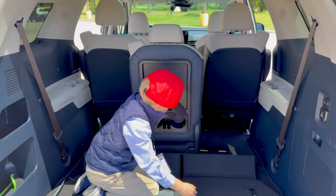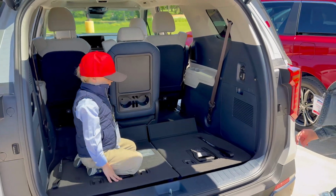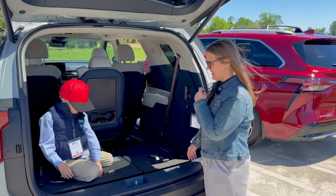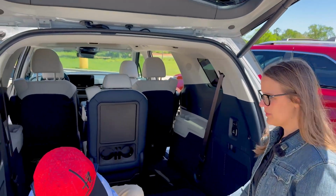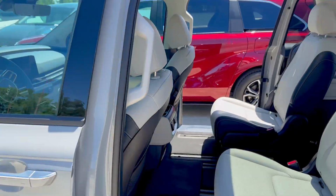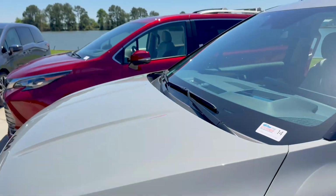All right, are we done here with the Kia? Is it time for Toyota? Pacifica. Yes. So, Tucker, why don't you come on, hop out of this one. We'll close the Kia down. There we go. You can close this door.